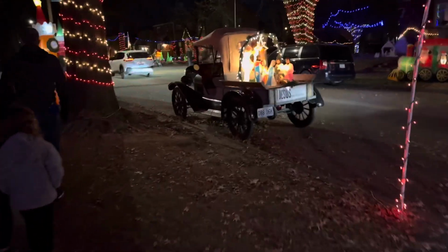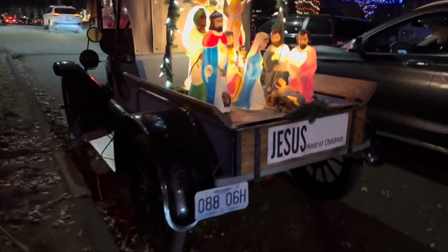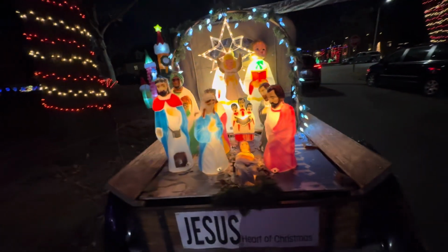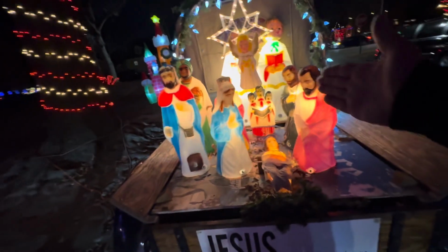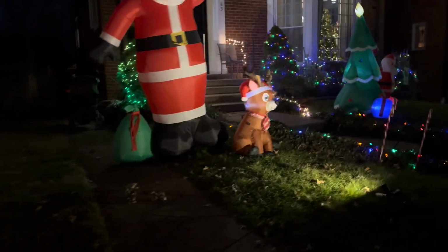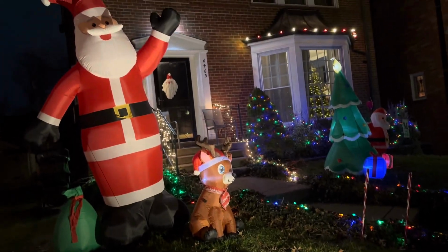Classic car alert. Really nice nativity scene. Hey, I don't remember the carolers showing up. Here's again. He's got a little reindeer with him. That looks like a mouse. Isn't that a reindeer?